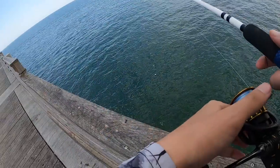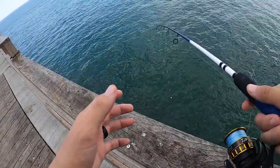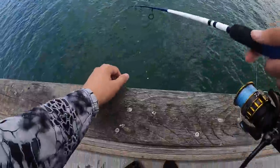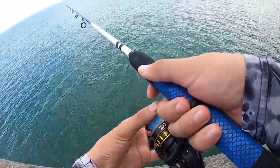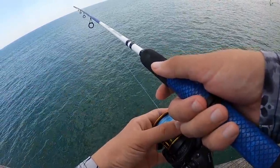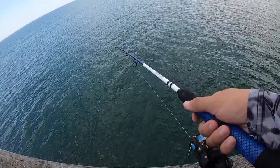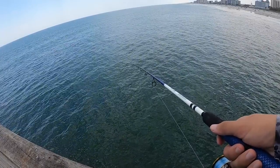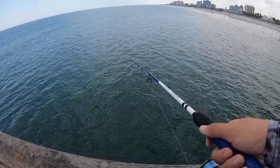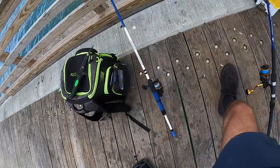I think one of my targets that'd be so cool to catch that I've seen people catch here is a ribbon fish, man. If you guys don't know what they are, they look like aliens. It could be like little angel fish, bunch of stuff. Now we wait. All right, let that sit there for a second.